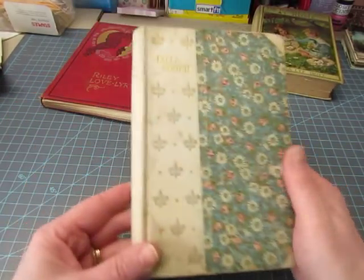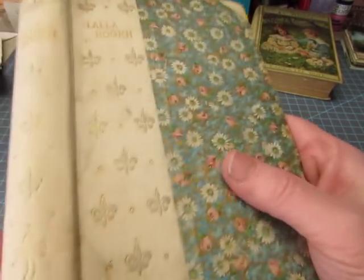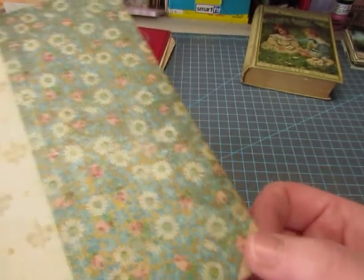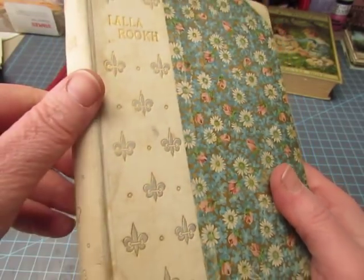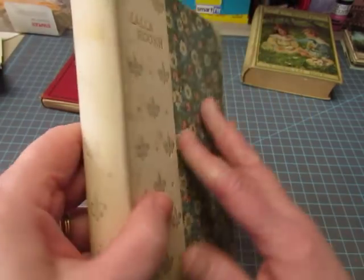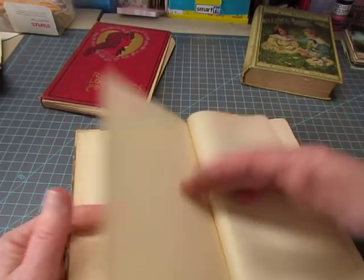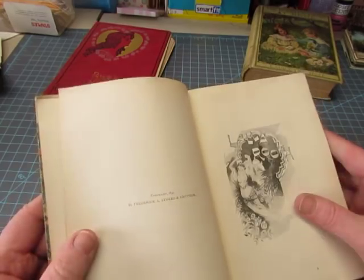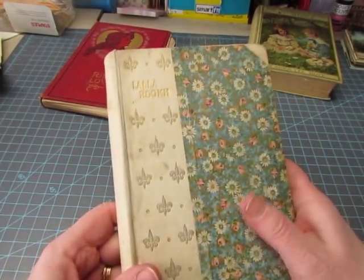This one is going to be a book for myself because I fell in love with this cover. There's something about it, the corners, the florals, it's just beautiful. The fleur-de-lis, just the colors. And so, let me see how old this is. 1890. It looks like it's a book of poetry. And the pages are kind of shiny. But I just love that.